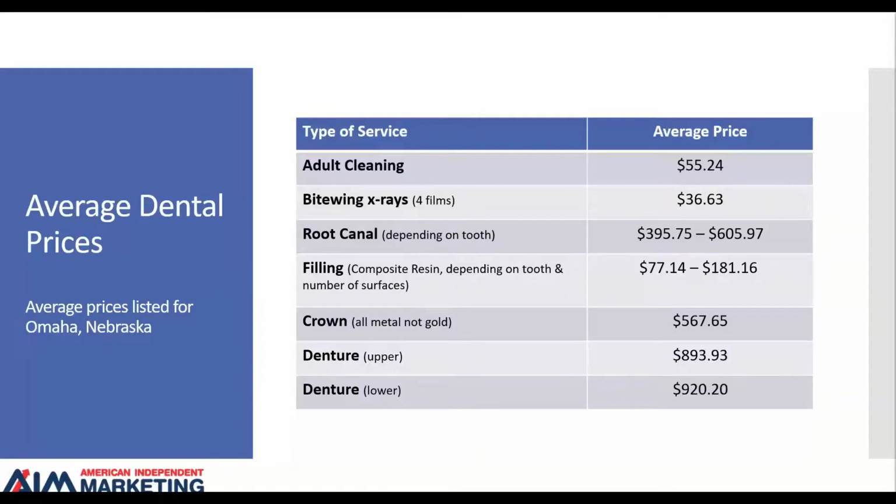And here we have a table just kind of illustrating the cost of common procedures that your clients will most likely need at some point. The cleanings and x-rays out-of-pocket cost might not seem so bad, but keep looking down the list. Root canals are a pretty common thing.